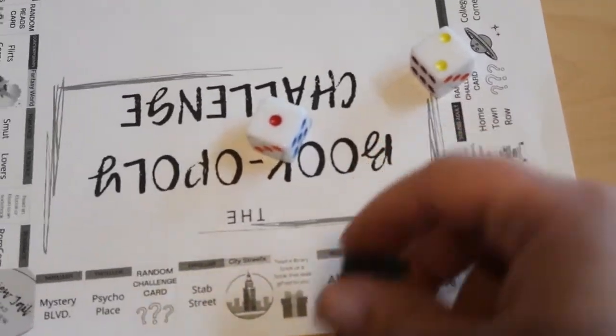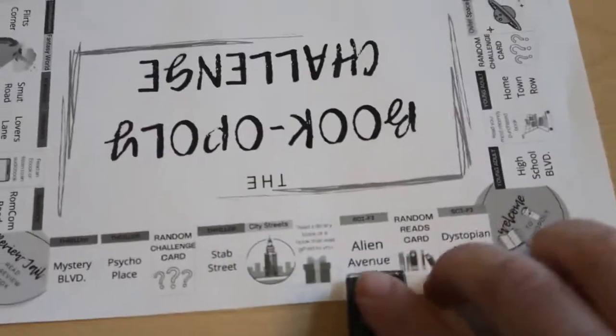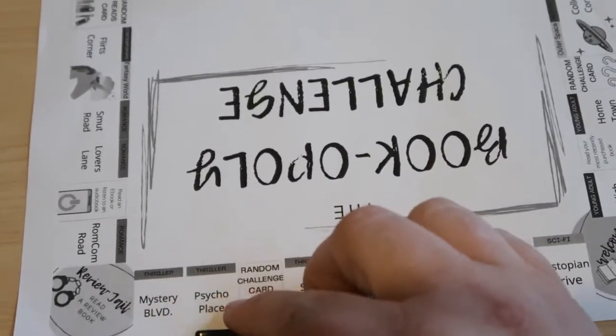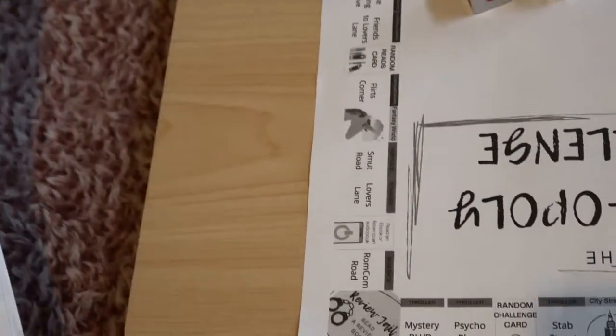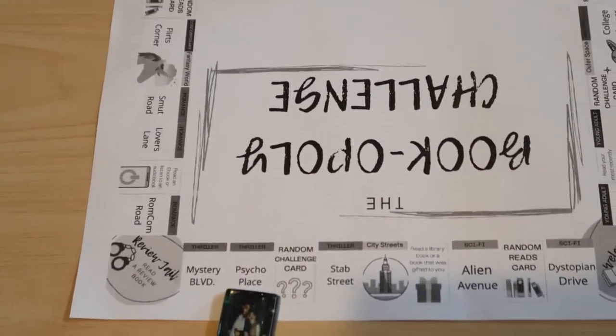Roll number 1. We got 3. 1, 2, 3. Alien Avenue. Roll number 2. We have 5. 1, 2, 3, 4, 5. Psycho Place, which is to read a psychological thriller. I'm pretty sure I have it here. So if anyone knows any, please let me know.